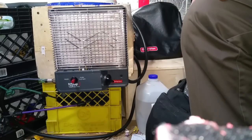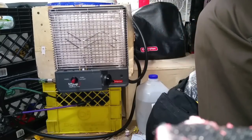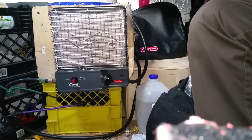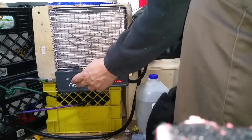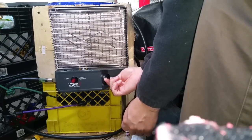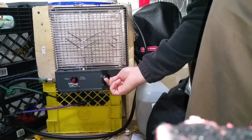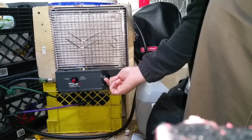Alright, so I'm going to start it up for you here, show you how it's done. Pardon my lunch. So what you've got to do is first turn on the tank. I don't know if that's in the view, probably isn't. Anyway, I'm turning on the tank. And once the tank is on, hold this button in for about 5 seconds and press this button down. 1, 2, 3, 4, 5. Press this, then the little pilot light goes on. And then I've got to hold this for about 15 seconds.